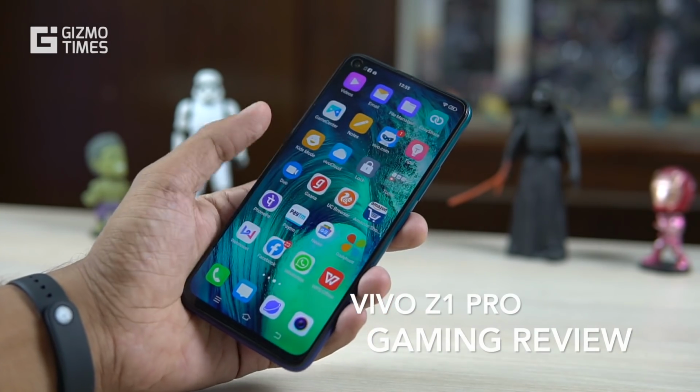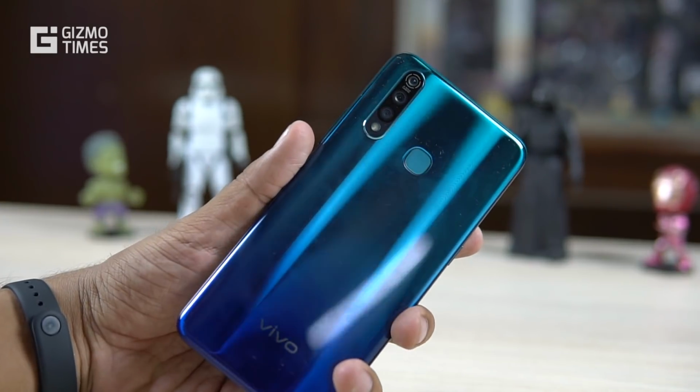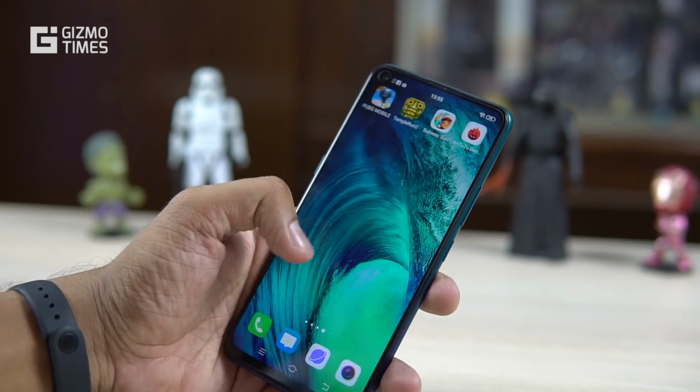So this is Chetan and this is the Vivo Z1 Pro, the new smartphone that's launching in India, and a new series, that's the Z series, that's coming to the country. And this is the first phone that's going to come with the Qualcomm Snapdragon 712 chipset.